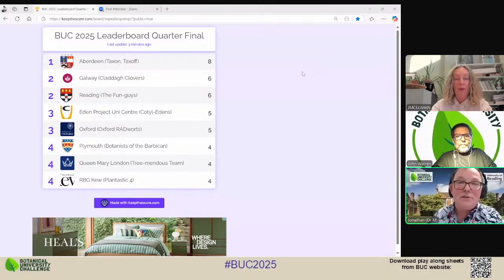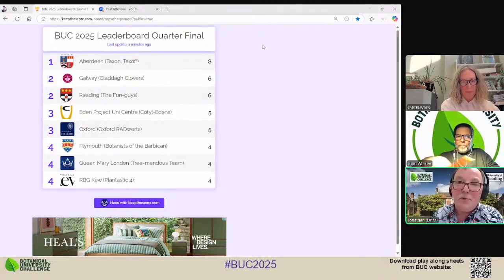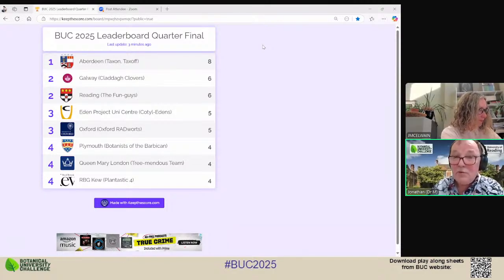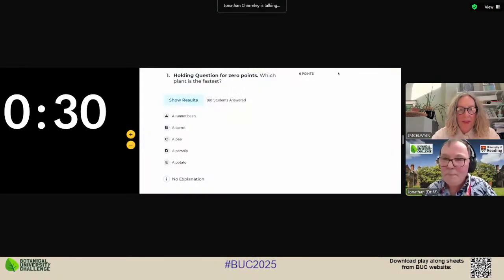Scoreboards are ready now, apparently. So that's the end of round 1. I can share the scoreboard. Here's the scoreboard after round 1. Aberdeen were leading for previous rounds, and they're still at the top, followed closely by Galway and Reading. Then we have Eden and Oxford on 5, and then Queen Mary, Plymouth, and Kew on 4. This is round one, plenty more to play for, but you can see very variable responses and scores from the teams. Everything to play for. I'll stop sharing and we can move on to round two. Thank you very much.